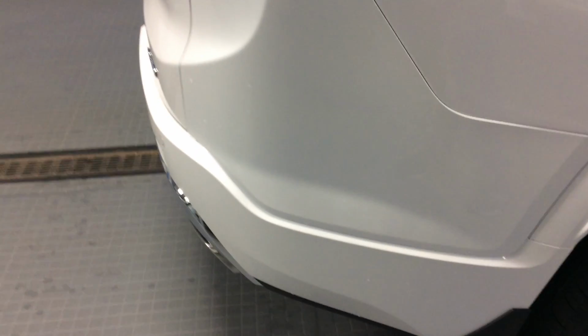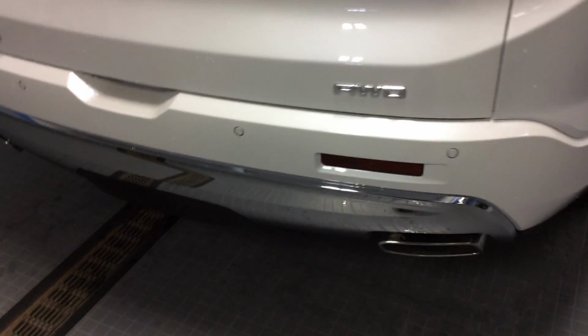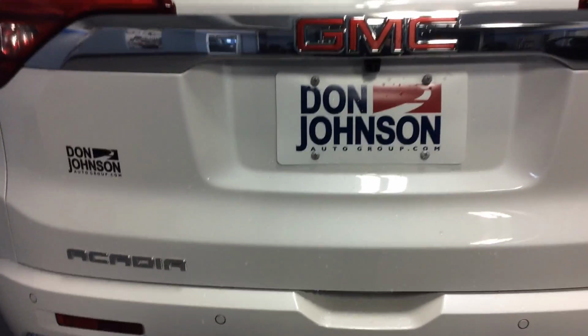Some other safety features we've got as we work our way to the back of the vehicle is it does have rear cross traffic alert. There's a sensor in this fender. When you put the vehicle in reverse, it'll indicate if there's a vehicle coming from the right or left of you. You have the ultrasonic rear park assist, those round sensors in the rear bumper. It's got, of course, the rear backup camera, and then there's another camera that helps with the surround vision.